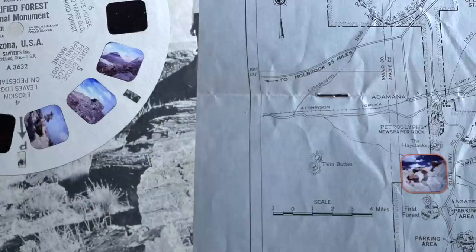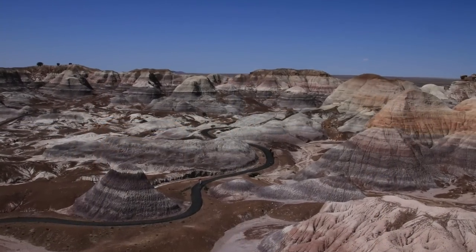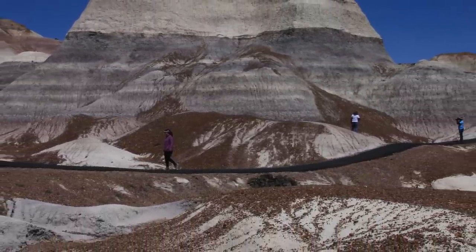The Blue Mesa Trail is marked on the maps, so we pulled over here and started hiking. The trail dips down into an amazing alien landscape as you follow the pathway. This was my favorite part of the park. The blue hills and petrified wood fragments are really unique.